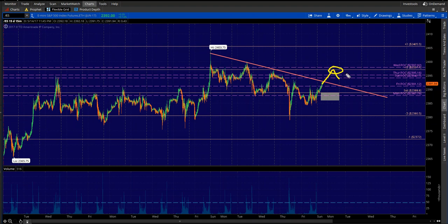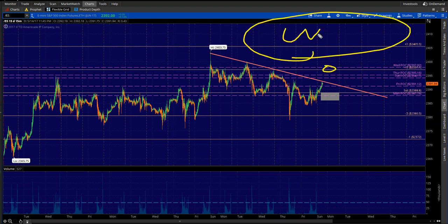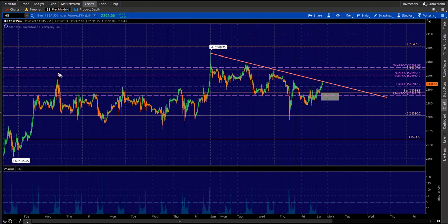You'd want it to touch the plus 0.5, then look to enter on a 1 minute candle lower high. And for sure, if we get up to this zone, I definitely will be looking for my weeklies up there as well. I'd love to try and stay up above 2410, and I'd like to sell above 25 or higher on the weeklies on the sell side.